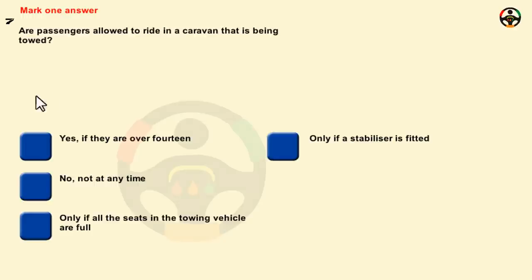Are passengers allowed to ride in a caravan that is being towed? Yes, if they are over 14. No, not at any time. Only if all the seats in the towing vehicle are full. Only if a stabilizer is fitted. No, not at any time.